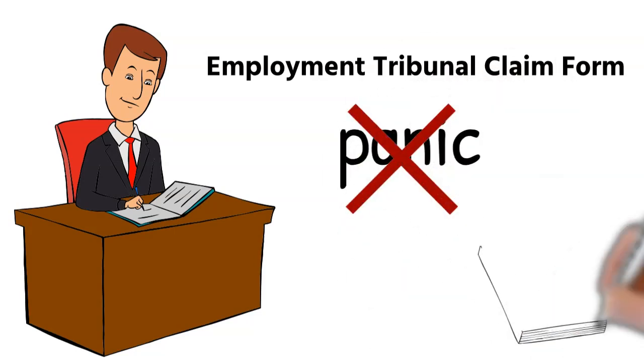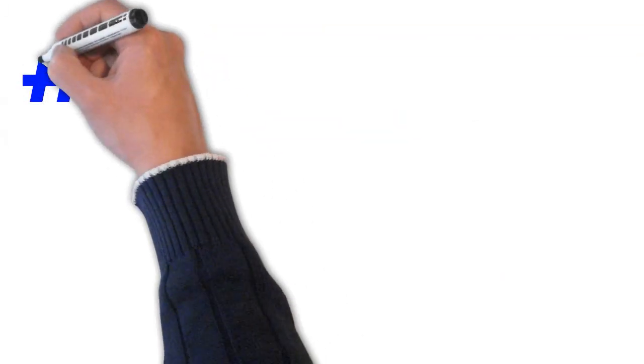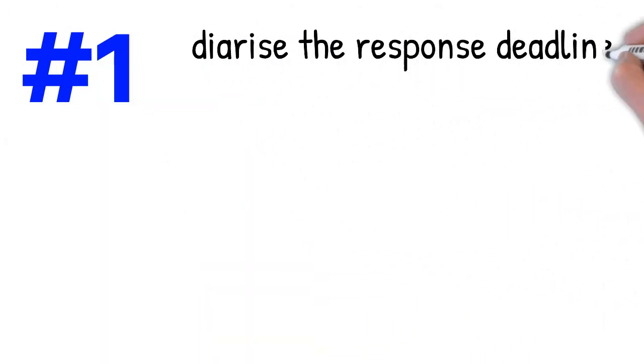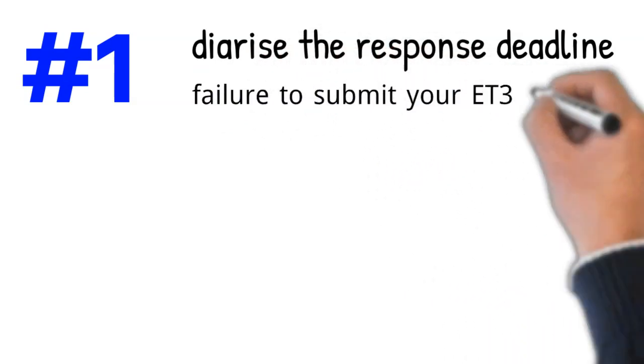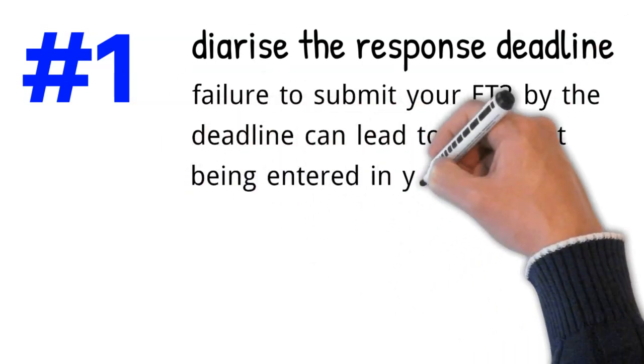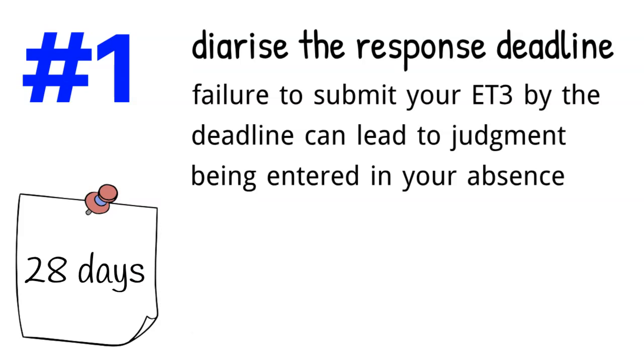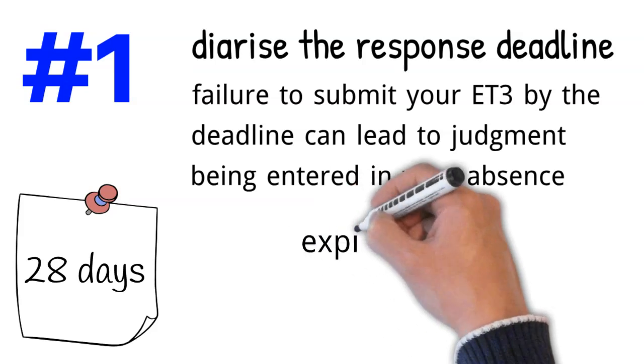Well, it's not panic. Here's a short checklist of the initial steps you should take. Number 1, diarise the response deadline. This is really important. A failure to submit your ET3, your response form, by the deadline can lead to judgment being entered in your absence. You've got 28 days from the date the ET3 was sent to you to submit your response, and the covering letter with the ET1, the claim form, always sets out the expiry date.